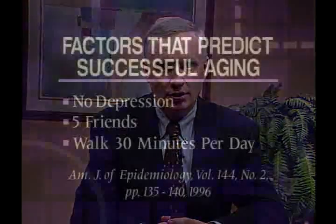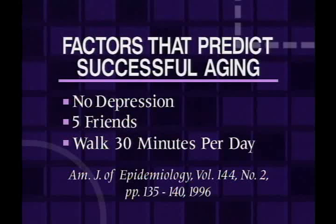In a recent study looking at 2 large cohorts of older people, one of whom aged successfully and one of whom aged unsuccessfully, scientists found several interesting facts. That the distinction between the successful versus the unsuccessful agers were basic things like no depression, or if you are depressed, get it fixed. Have a network of 5 friends or more, and walk 30 minutes per day.